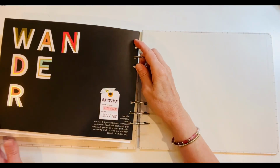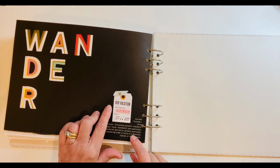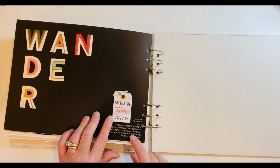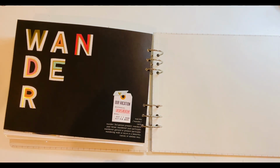And then I finished with this Wander paper from last year's collection and an old chipboard I have that says our vacation, destination Italy, and the dates of the trip. And I really love the way this album turned out. I think it's going to be a treasure.